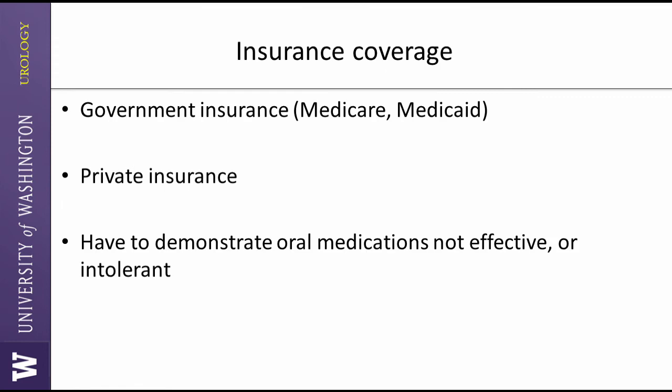Insurance does cover this. The government insurances definitely do, Medicare and Medicaid. And private insurances do. In many instances, they require that you have tried oral medications to manage bladder symptoms, and you have to be able to document that, or have side effects from oral medications.